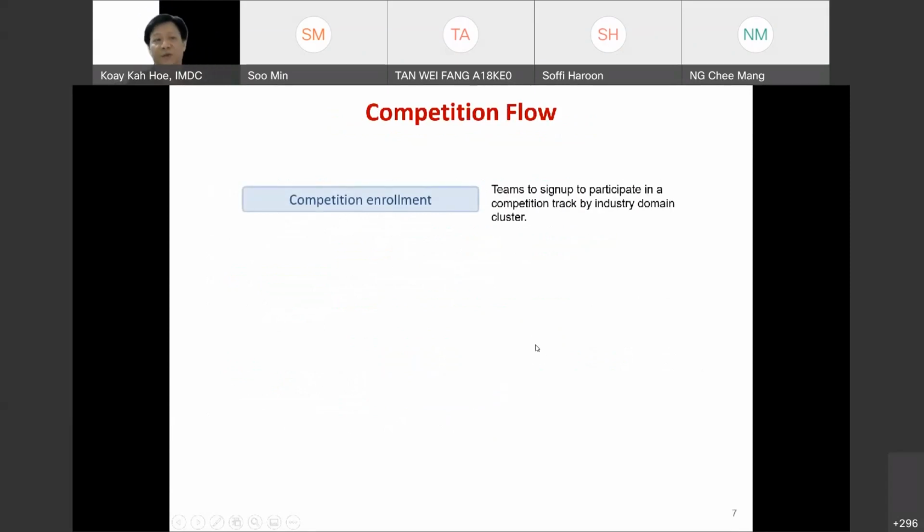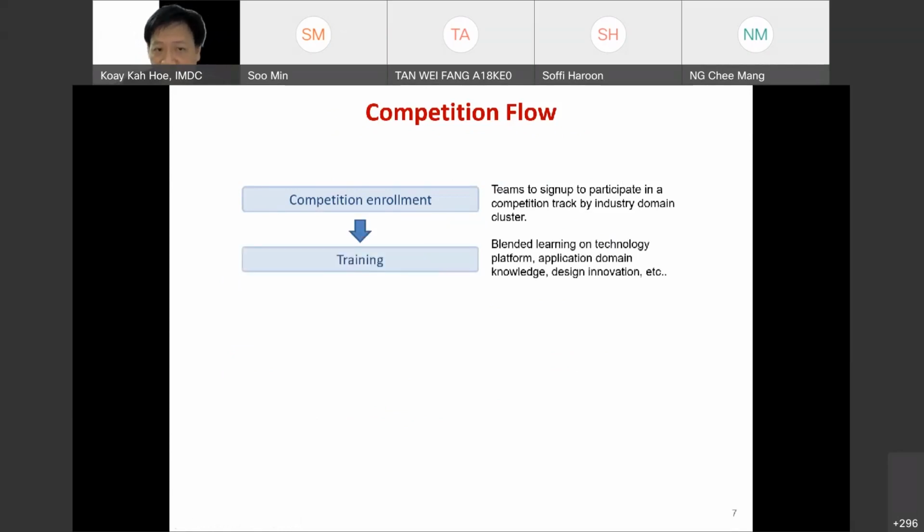Okay, next I'm going to brief you about the overall flow of the competition. At the beginning is the competition enrollment, where you submit your registration together with your project proposal. Then your proposal will be screened by the industry, so that if your project is aligned to the track, you can qualify to enter the competition. Once you are enrolled, you will start to receive training using blended learning on the technology platform, the application domain knowledge, and also design innovation.